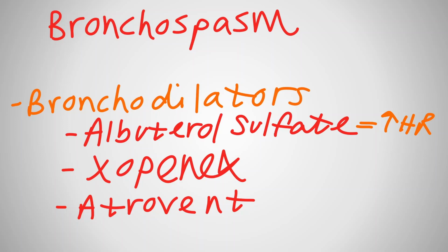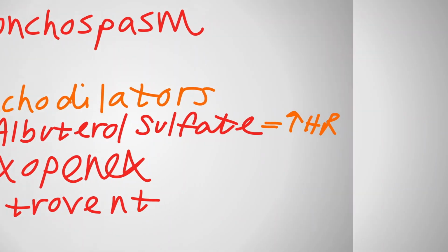The most common side effect from albuterol sulfate would be increased heart rate and maybe a feeling of jumpiness associated with that, but it's nothing unbearable. If you have heart issues, talk to your doctor before starting this medication. And all of these medications, be sure you talk to your doctor about each medication and what you guys agree on as to which one is the best one for you, okay?